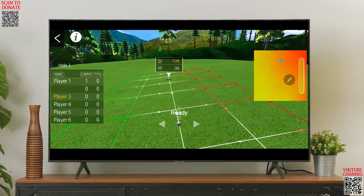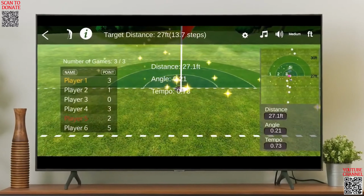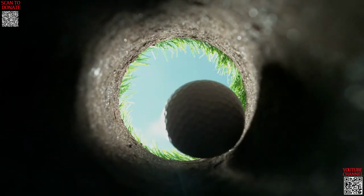Now you are putting accurately towards the target distance and your face angle is excellent. You can finally be satisfied with yourself and show more confidence on the green also. INBIRDIE Tempo Plus.